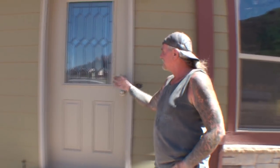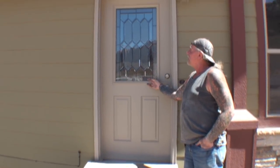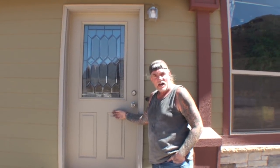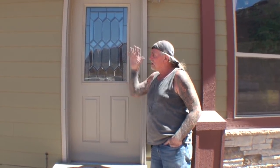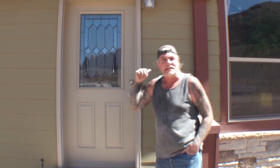Another thing, if you look, you can see how beautiful this door is. The front door was an extra cost, an upgraded door. So that's a nice door there. But you know what? We're going too quick here. Let's get inside the house. We're going to start in the pantry. Not the pantry, the laundry room. And we'll go from there.